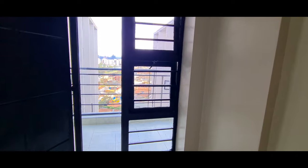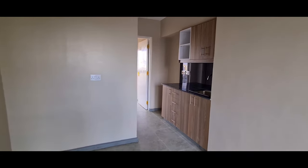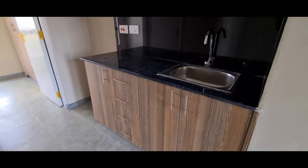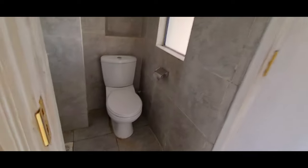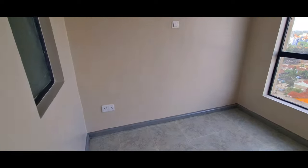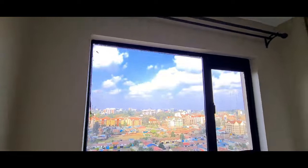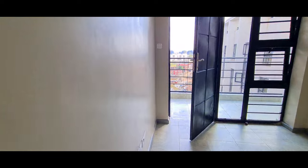Also, you can open this. If you want to close it, you can see the way they are opening it. And then the size looks like that, and the water is available. The cooker will come here. It can fit here, the cooker. Don't doubt that. Now the toilet has a light. That is the toilet. I like this idea. And then this is the bed. The bedroom. So that is what you get from here.